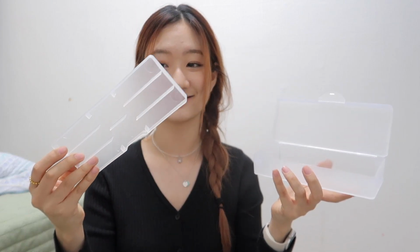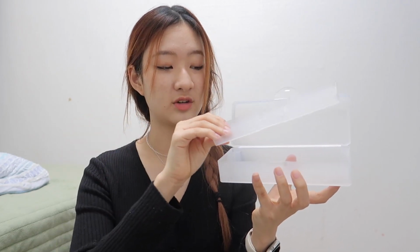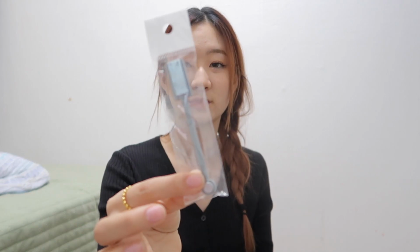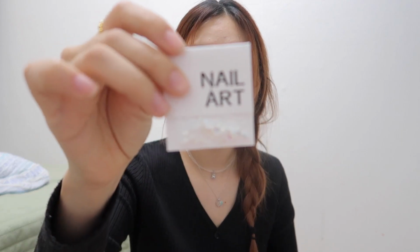It's just another organizer, but it has like two levels. So you can keep something else inside, and on top of it you can just keep your nail brushes. And I think I'm gonna use this one first, and this one I'll just keep miscellaneous things. Ooh, I got this too. This is a magnetic thing. There's this glitter polish that is suitable for magnet things, and you just magnet it like this. I don't know, it's hard to explain, but yeah, I got this magnet stick. Nail stones and patches.